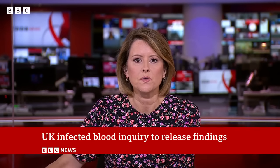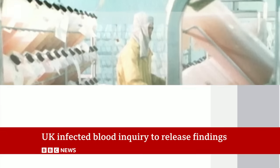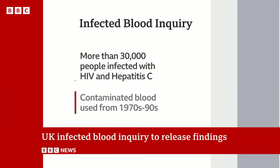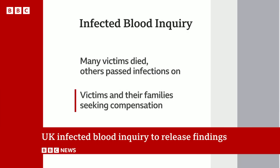An inquiry into the UK's biggest health scandal will release its final report in the coming hours. More than 30,000 people in the UK were infected with HIV and hepatitis C after being given contaminated blood products by the National Health Service in the 1970s and 80s. Many have since died, others unknowingly passed infections on to partners who then died. Victims and their families have spent decades fighting for compensation.